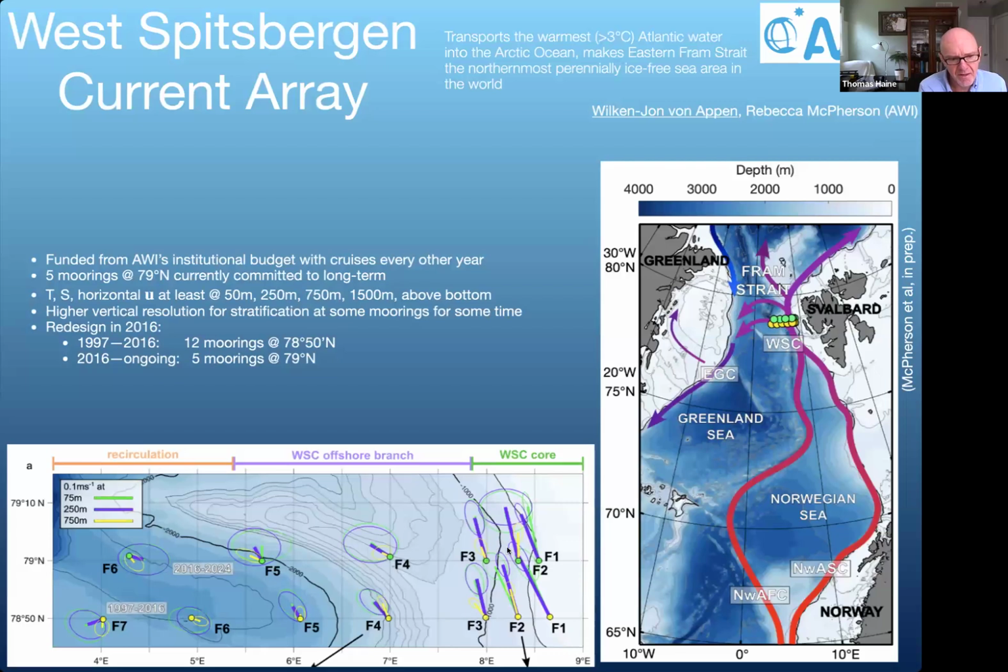It's very difficult to measure this because the strait is relatively wide and the currents are relatively narrow. So you can see here the vectors showing the West Spitsbergen current core. Then they have this region here, which is the offshore branch, and then there's a recirculation in Fram Strait. So AWI currently has 5 moorings at 79 North, and there's an institutional commitment to maintain that array. They go all the way to the bottom. Sometimes they have high resolution for stratification and biogeochemistry, but they move the moorings around.